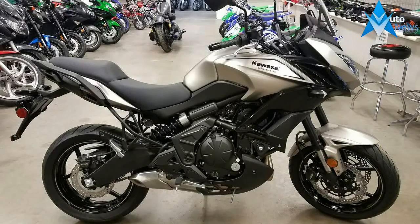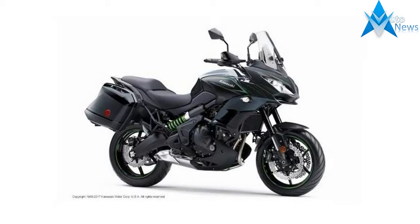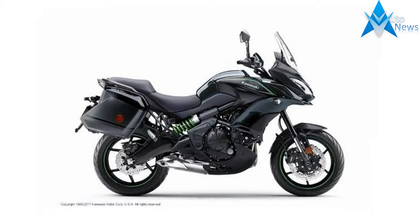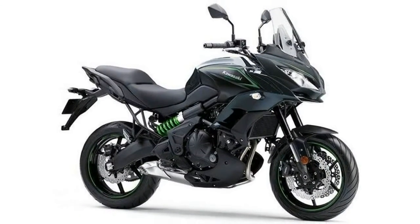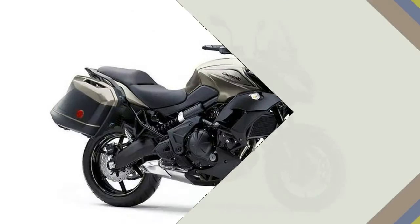The Kawasaki difference: its combination of long travel suspension, sporty 17-inch wheels, a slim upright riding position and a compact parallel twin engine results in a highly versatile package, offering a confidence-inspiring ride while touring the open road. Compact 649cc parallel twin engine combines maximum low and mid-range torque and high RPM performance for an exhilarating ride.